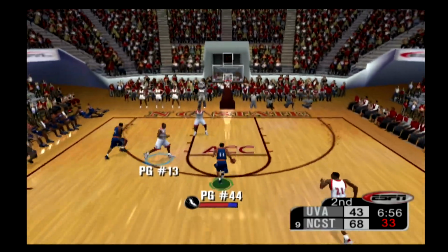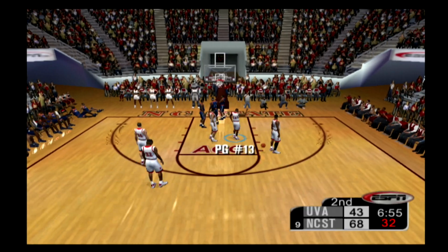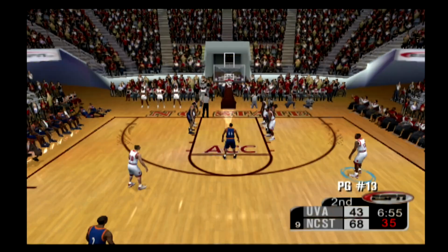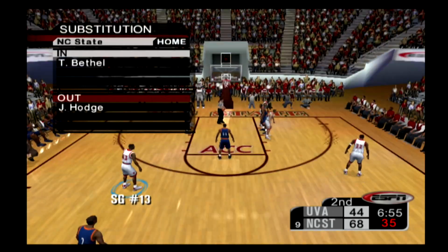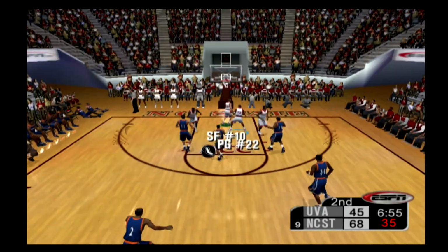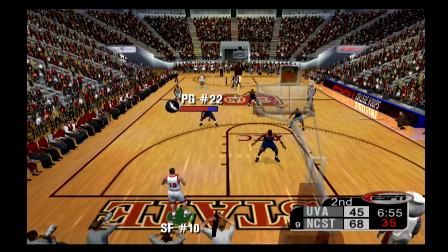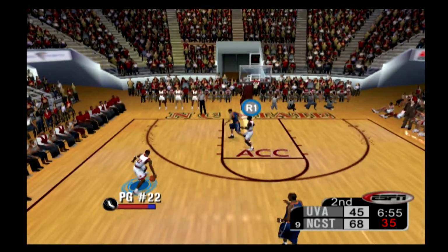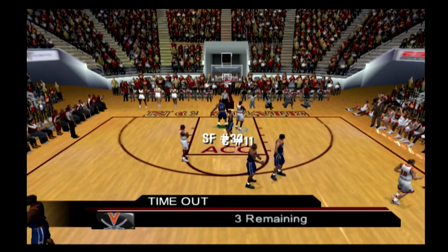There's no need for the rush shot there. The coach can't be happy about that one. 44 is hacked and will go to the line for a couple more. 32 got a long break on the bench, and coach decides he wants him back out there. Hodge will leave the floor. He's really been struggling so far. He hits both free throws. The difference, 23 points. That's a great setup and a clean finish.